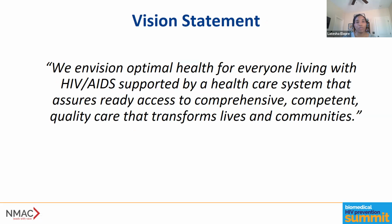This is their vision statement. We envision optimal health for everyone living with HIV/AIDS, supported by a healthcare system that assures ready access to comprehensive, competent, quality care that transforms lives and communities. Next slide.